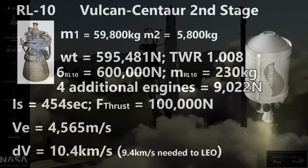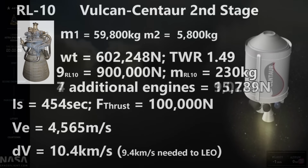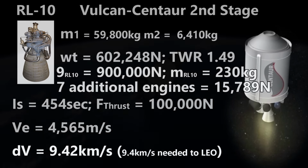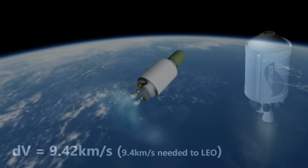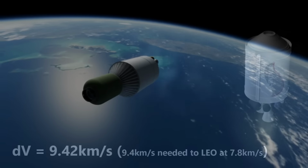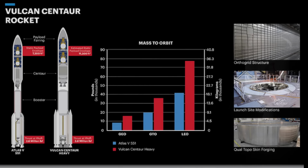This thing would climb like that poor Astra rocket we saw, that lost 1 engine immediately at launch. We would need at least 9 RL-10 engines total to get a decent thrust-to-weight ratio of 1.49. But now we've changed our dry mass from 5,800 kilograms to 6,410 kilograms. Now our delta V goes from 10.4 kilometers per second to 9.42 kilometers per second. This thing could still lift itself to orbit, but just barely, and with no payload, as it takes 9.4 kilometers per second to give us the minimum stable orbital velocity of 7.8 kilometers per second. We go through these exercises to show that changing anything on a rocket changes everything else.